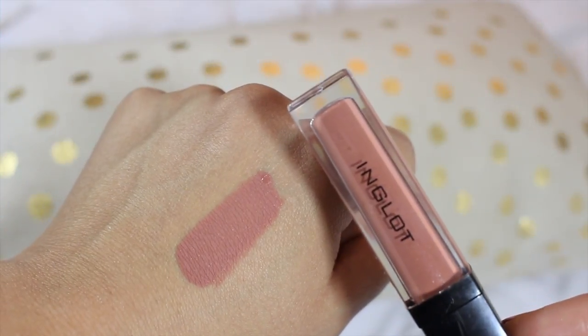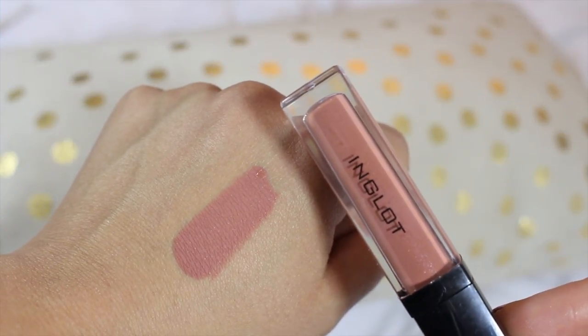I was also completely feeling nude lips this month. Even though it's starting to get a little bit warmer, for some reason I wasn't reaching for my crazy bright colors. I reached for this Inglot Matte Lip Tint a ton. This is in the shade number 17. I mentioned this in a huge Inglot haul I did earlier this month, but it's just a really, really comfortable matte lipstick. It's a little bit moussey. It's definitely not like a liquid to matte. It's more of like a moussey texture to matte.